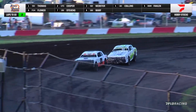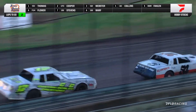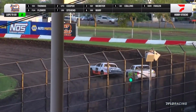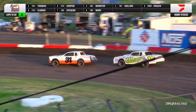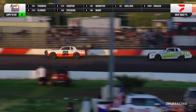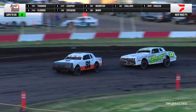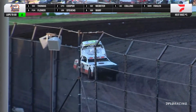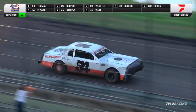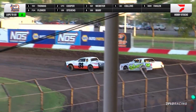Boy, they're really going at it. Is Cooper going to make the move? He is. Can't get there though. 6 down, 2 to go. These two kind of left 3rd, 4th, and 5th in the dust. White flag, 1 to go. Cooper right there.